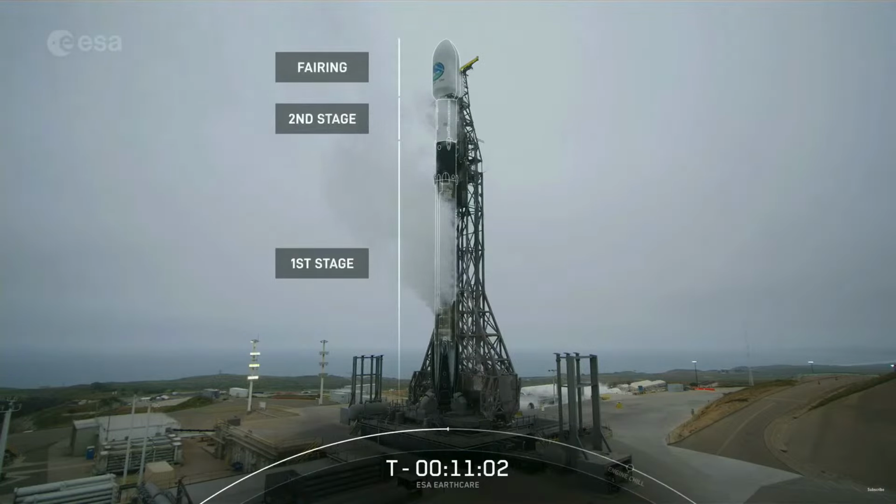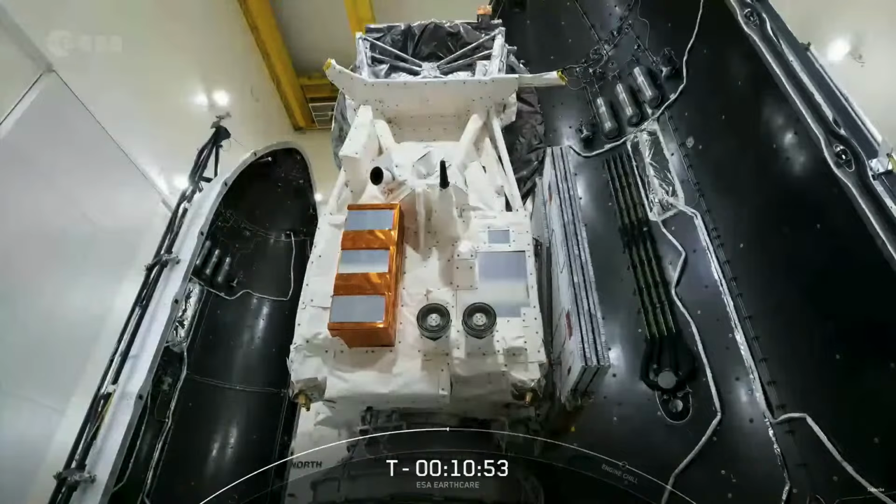Taking a look now at some graphics talking about the Falcon 9 rocket. That first stage, the bottom 2/3 of the vehicle, stands 70 meters or 229 feet tall. To hear a call out that the spacecraft is now in internal power, good progress as we look at the EarthCARE spacecraft. I almost said Pace there for a second. They are fairly similar, but of course this one is from the European Space Agency.